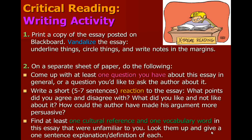And then finally, find at least one cultural reference and one vocabulary word, so one of each, in this essay that were unfamiliar to you. Look them up and give a 1-sentence explanation or definition of each. So vocabulary words are easy. There's lots of big fancy words in this essay. Pick one of them, look it up, and then write the definition.